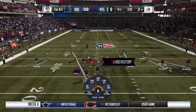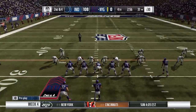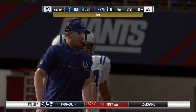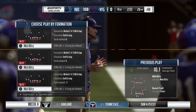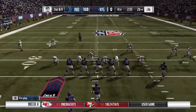Nice rhythm throw there on first down. He located his tight end, made a nice easy pitch and catch. Hoping he can break a tackle or two. Wasn't able to do that there, but still good yardage. Now whistles here and a flag down. I think a Giant jumped early. Offense. That's going to set him back 5 yards. A false start hurts him there a bit. Backs him up to 2nd and 9.